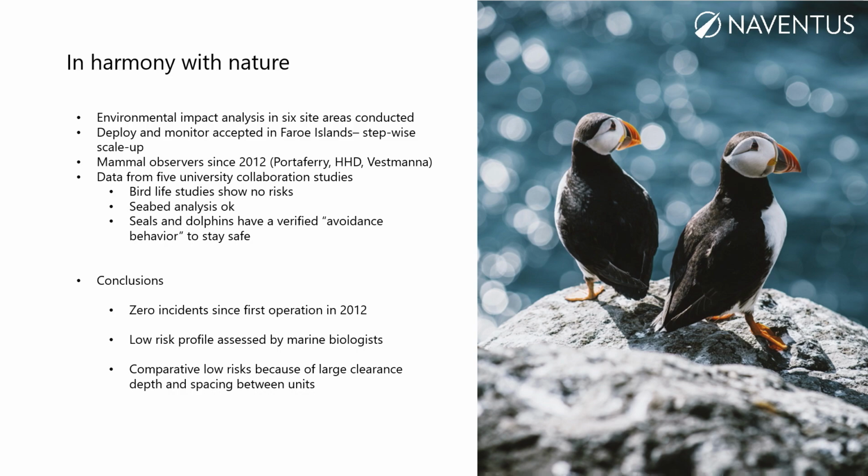It is very safe, in harmony with nature. We have over the years worked with several universities and authorities, and it's simply so that the mammals that might sort of be in harm's way, they simply avoid it when it is in operation. There's plenty of room on top of it, under it, and in between the units for the mammals to navigate safely.